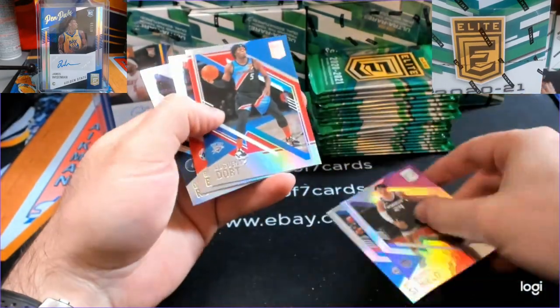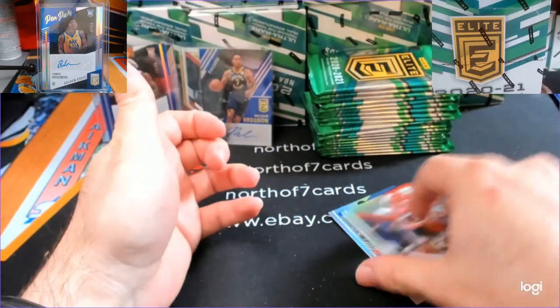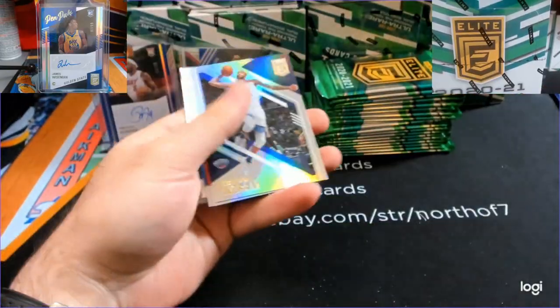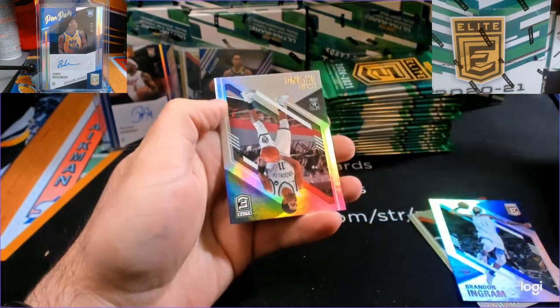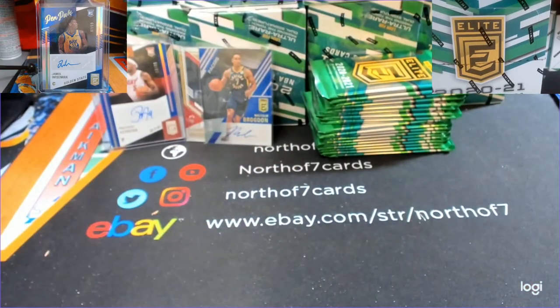Haliburton, Simmons, Dort, red version. Beal and Russell. Ingram, John Collins, Immanuel Quickley numbered out of 49. Congratulations. Kyrie and Delon Wright. You know, let's get rid of it quickly. Enes Kanter.